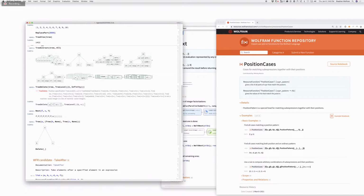How many nodes are there at each level from the root? You would need to compute each level and take the length of each level. So you're saying that I would say tree level. What would I do to extract? You want like a table of tree levels at level n, and then you want to take the length of each of those. Okay, so let's find out how I would do that.